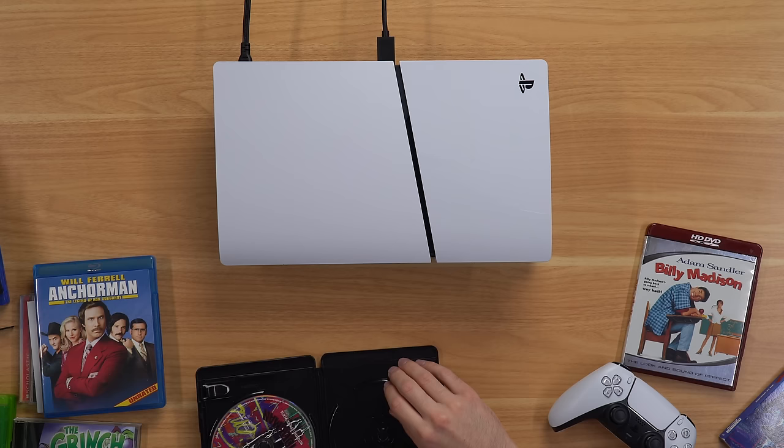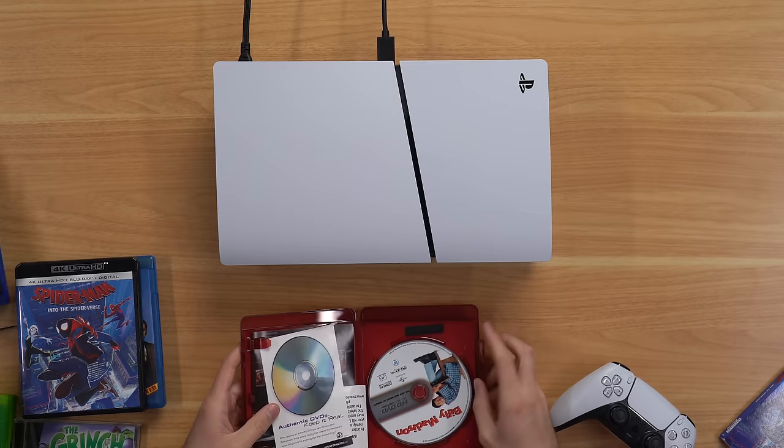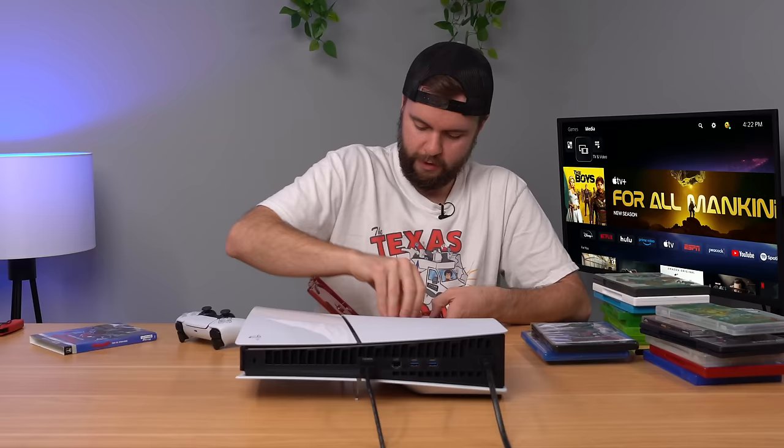Now, last but not least, I have an absolute classic. I have not only, and is it an HD DVD, but it's Billy Madison, one of the best movies of all time. It is pretty funny. I wouldn't call it a best movie of all time, but let's go ahead and put this in and see what it does. I hope the PS5 shreds it to bits. Wouldn't that be hilarious?